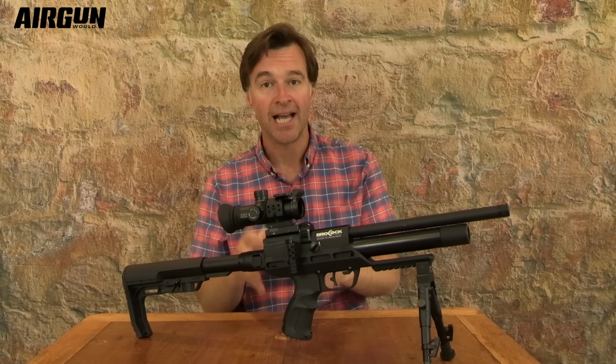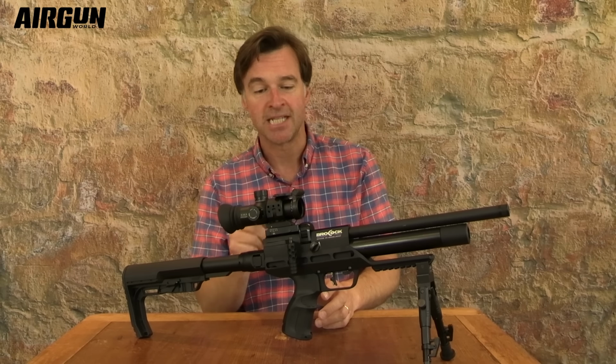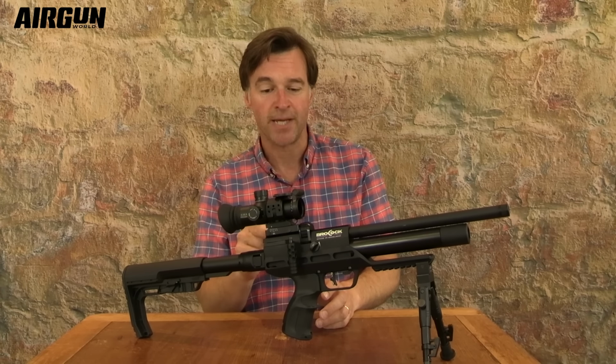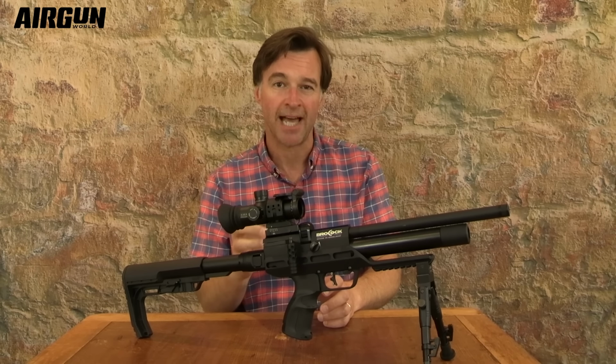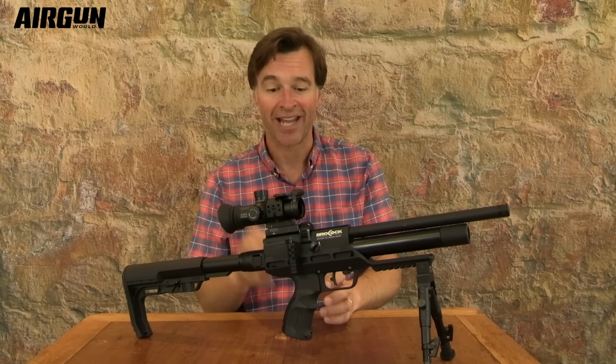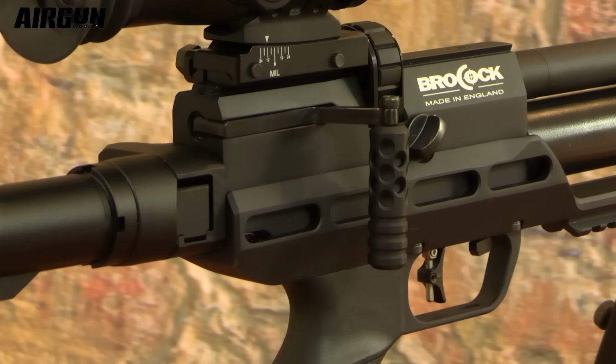Now the cocking and loading mechanism is driven by a really slick side lever action, and that lever is nicely positioned just above the pistol grip and features a really nice oversized drop down handle, which I really like. Now the mechanism is absolutely brilliant. It's smooth, reliable, and keeps shots coming without any fuss at all.